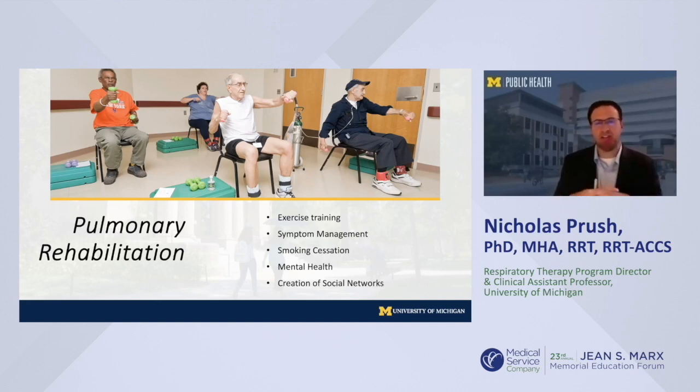Mental health, this is huge. Mental health is an issue. And what this does with pulmonary rehabilitation programs is it gets patients that have similar comorbidities, similar concerns. Not everybody has COPD in a pulmonary rehabilitation program, but they have similar comorbidities, and they can sit around and understand that they're not alone. They now have a creation of a social network.